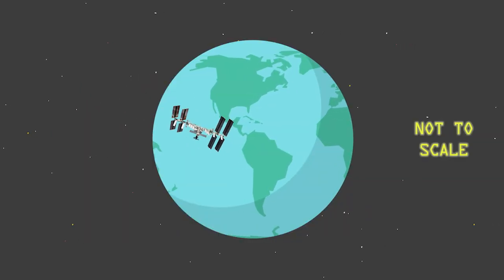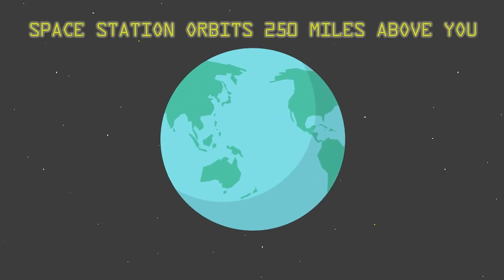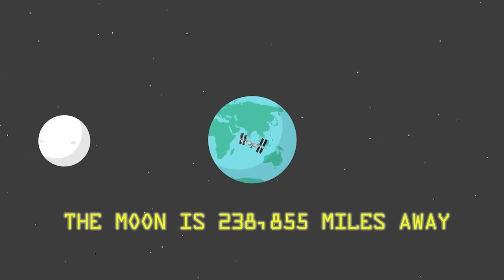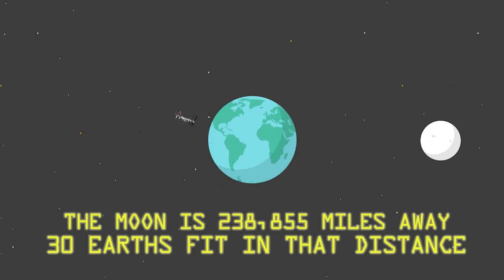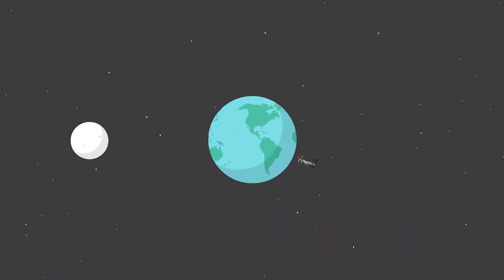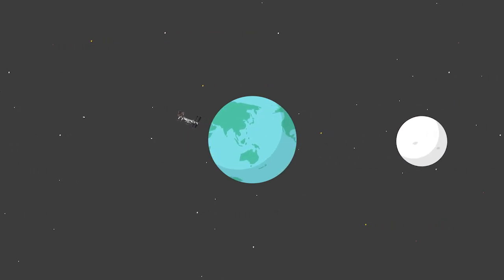But before we check out the moon phases, let's take a look at where the space station is compared to where we are on Earth and where the moon and the sun are. On Earth, you're only about 250 miles below the station. The moon, however, is located 238,855 miles on average from Earth. You could fit 30 Earths in that distance. When you think about how far away we are from you on the station versus how far away the moon is, the station is only a tiny bit closer to the moon than we are here on Earth. And that's only when the station is in orbit on the same side of Earth as the moon.